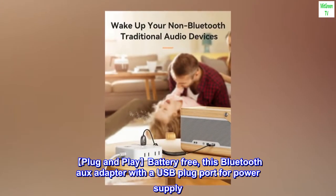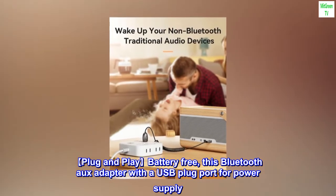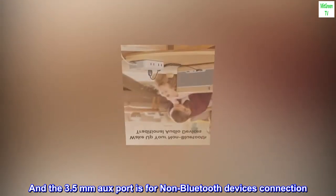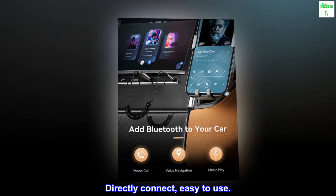Plug and play, battery free. This Bluetooth aux adapter has a USB plug port for power supply, and the 3.5mm aux port is for non-Bluetooth device connection. Directly connect, easy to use.